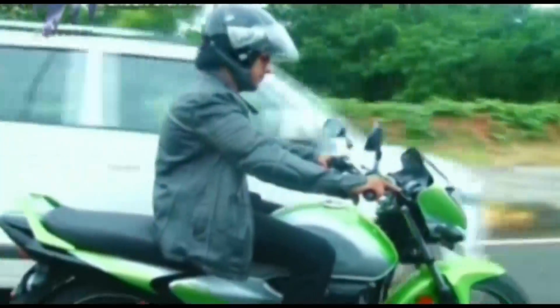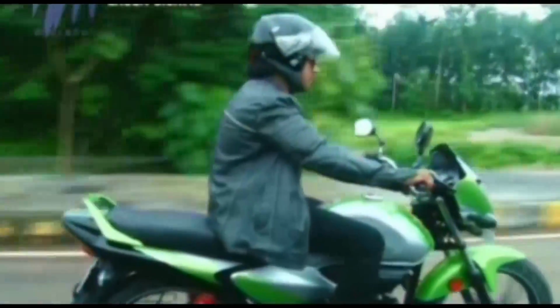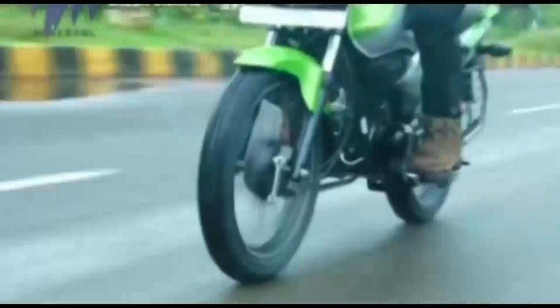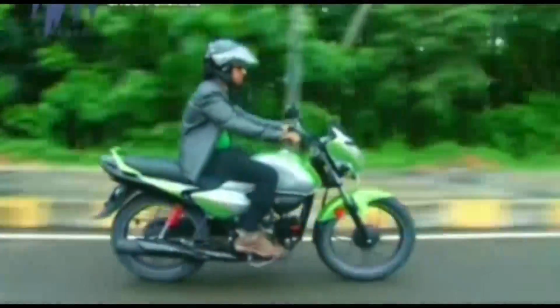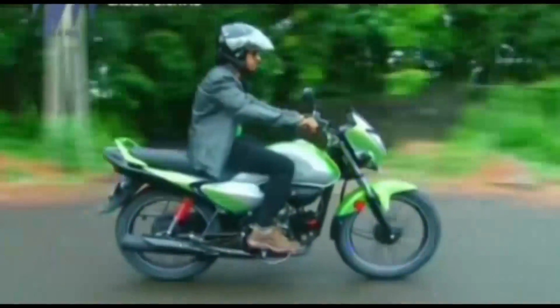Armed with a tough double cradle frame and stiff suspension on both ends, the Splendor iSmart rides and handles well. The right balance of handling and maneuverability has been achieved, which has always been the case with commuter motorcycles. The short wheelbase and compact dimensions aid in quick change of direction while also offering excellent ride quality. The Splendor iSmart feels very planted at high speeds and takes sweepers with confidence.